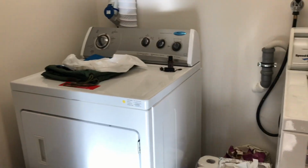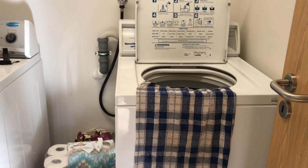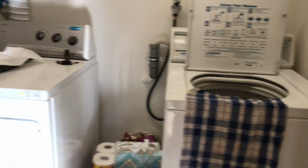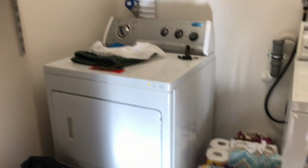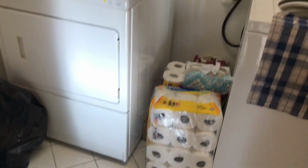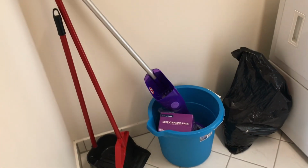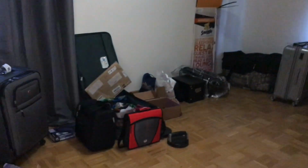They are American style. If you ever see a German style washer dryer, they're really, really small. So we have American size, which is really nice. 2 little shelves. We'll be getting more shelving for this, probably from IKEA. So plenty of room for all your cleaning supplies and whatnot. And then this is the second bedroom. Forgive me because it's kind of our dumping ground right now.